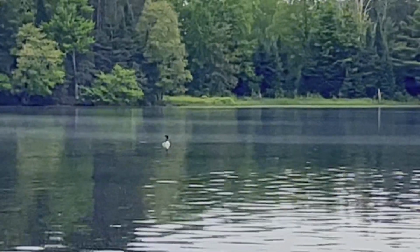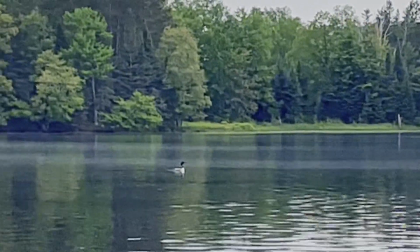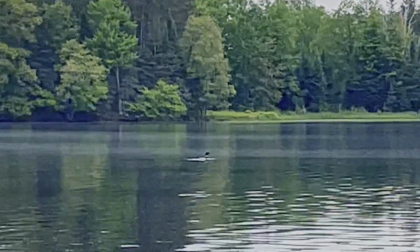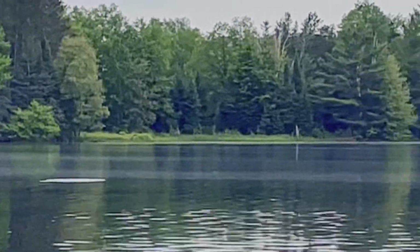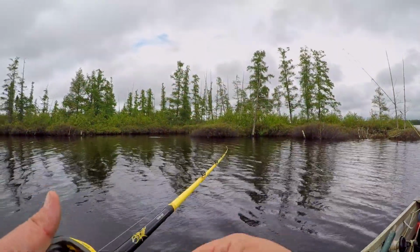All right, we are getting out fishing now, and it's about 7 in the morning. We have a couple hours before the rain is supposed to start again, so making the most out of our time and trying to catch some more panfish. So let's go. We got ourselves a loon hanging out. Oh, we forgot the net. Whatever, we'll get him.